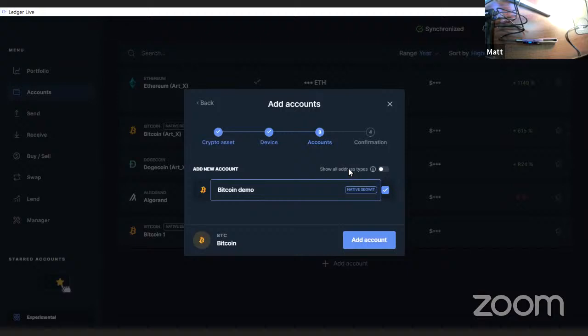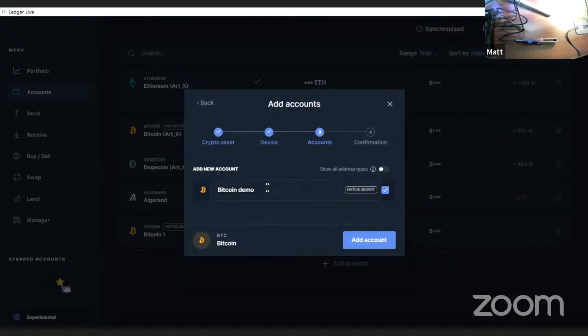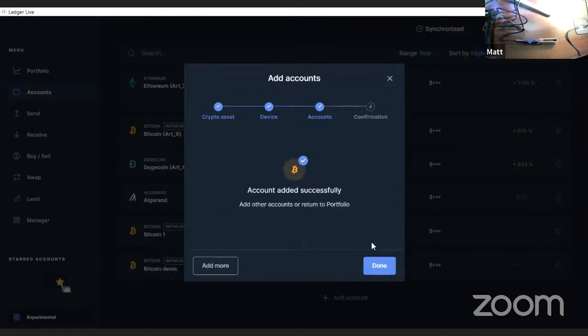All right, we're done synchronizing. And if you wanted to use a legacy address, you could, SegWit or legacy, but just use the cheapest one. It'll save you some money, or save you some Bitcoin, really. So, okay, add account. If I wanted to add Ethereum or a bunch of other ones, I could do that. But remember, to add an account, you've got to approve it on the device.